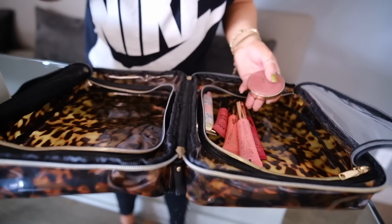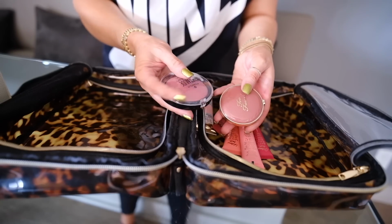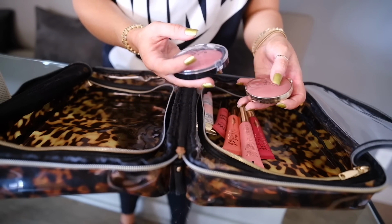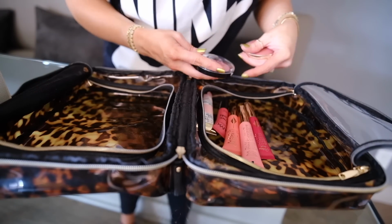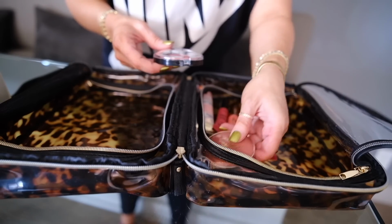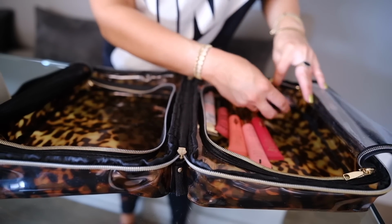And I try to pack light makeup, like for example, if I wasn't testing this and didn't really like it right now, I would pack this one over this one because it's just heavier packaging, but doing makeup is part of my job, so I just kind of weigh out, no pun intended, which products to bring and hope that it's not too heavy.